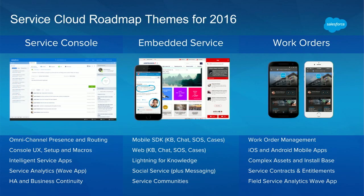Just to give you a little bit of background, at the start of every year, we spend some time trying to figure out what are the major themes that we're trying to tackle for this year, from here all the way until the end of the year with some major announcements at Dreamforce. As we were looking at the roadmap and all of our customer feedback for this year, we decided that we were going to put our Service Cloud resources on 3 major themes. And what this includes is, number 1, the Service Console, number 2, the embedded service projects, and also work orders.